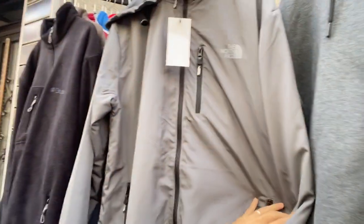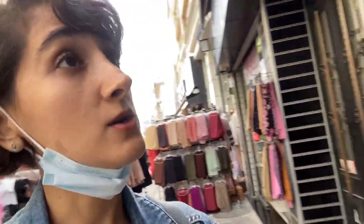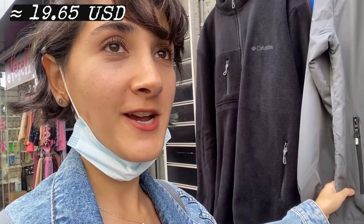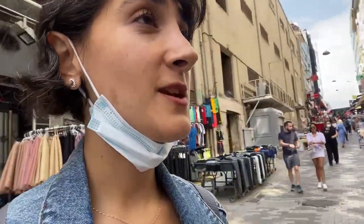Great quality, really cool. And this one is the North Face. Not sure, of course it's not, but that's good quality. Ne kadar? 165. So it's like $20, right? US dollars. 150, okay. Okay, thank you. He thought I was going to buy that, so he said he's going to give me a discount.